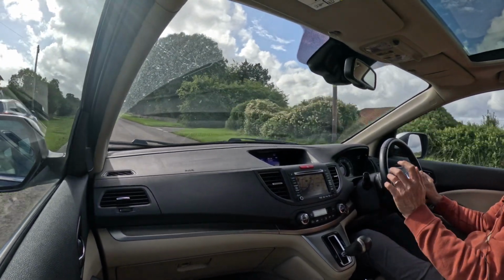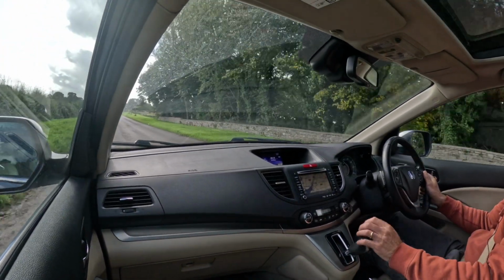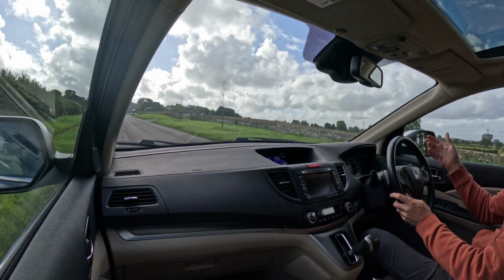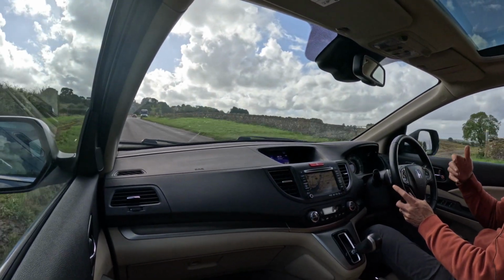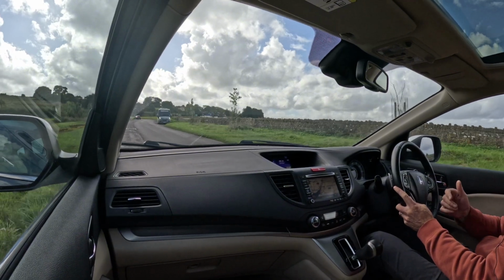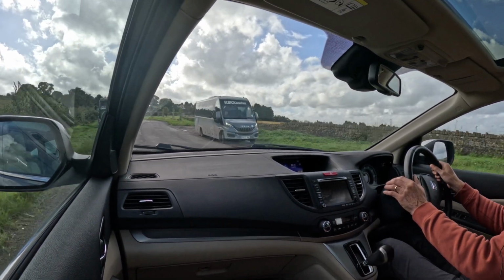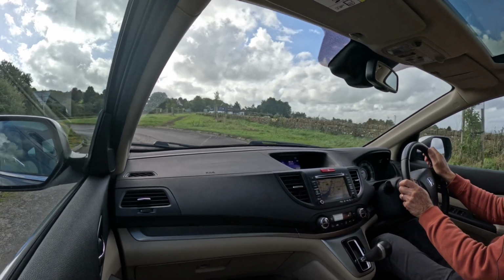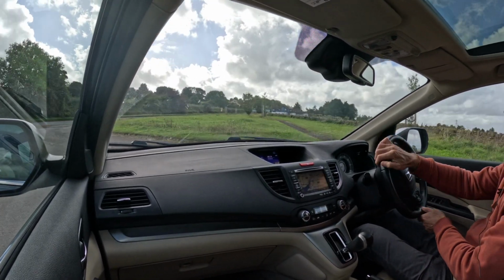Notwithstanding Honda's reputation for making lovely gearboxes, you should always do the same checks on any auto box. Just make sure the gear changes are actually smooth on the move, but almost more importantly, when you're stationary, when you select drive or reverse, just make sure it does so without any great sudden clunks or thunks with engagement. And in every single way, this gearbox is operating perfectly.